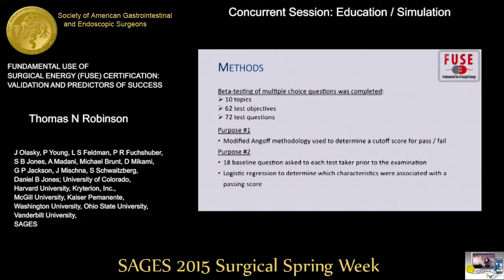And so for this manuscript, there's 2 purposes, and the first was to demonstrate whether or not the test that was created was valid using the modified Angoff methods. And then the second one was just before the test takers took the test, they answered 18 questions about their baseline demographics. And so we wanted to see what characteristics of a test taker predicted if they would pass the test.